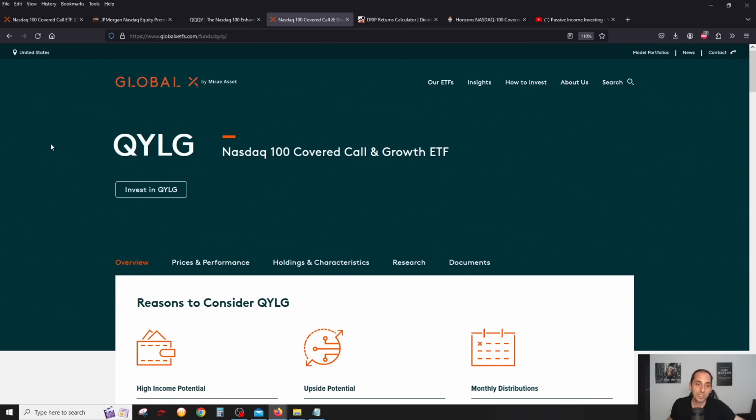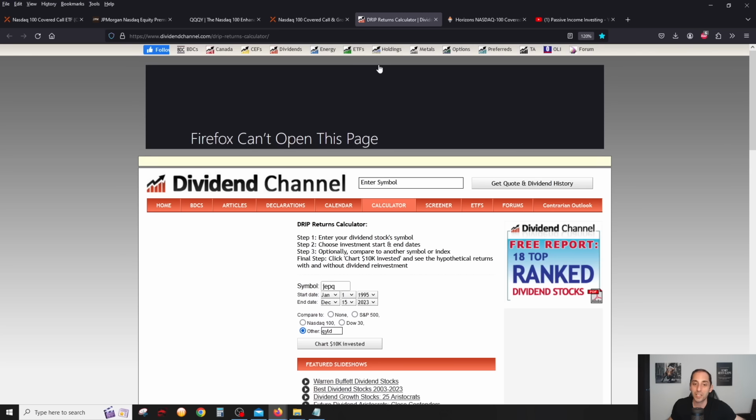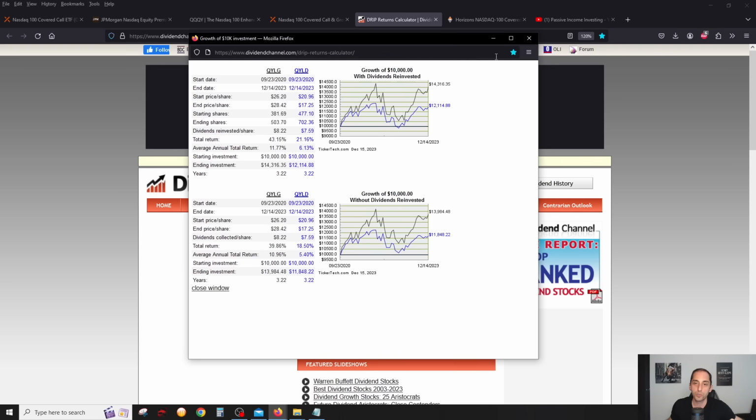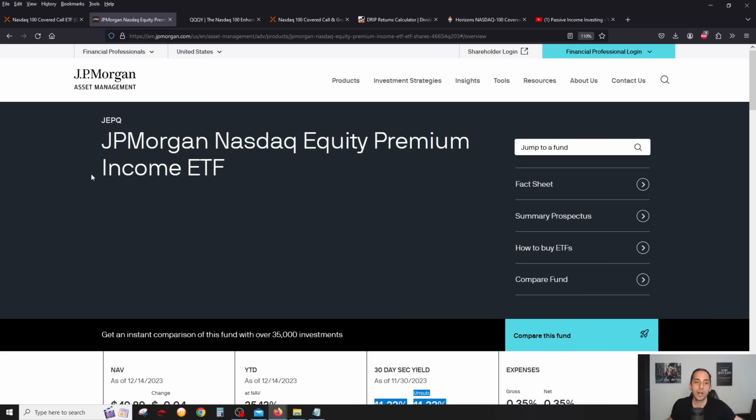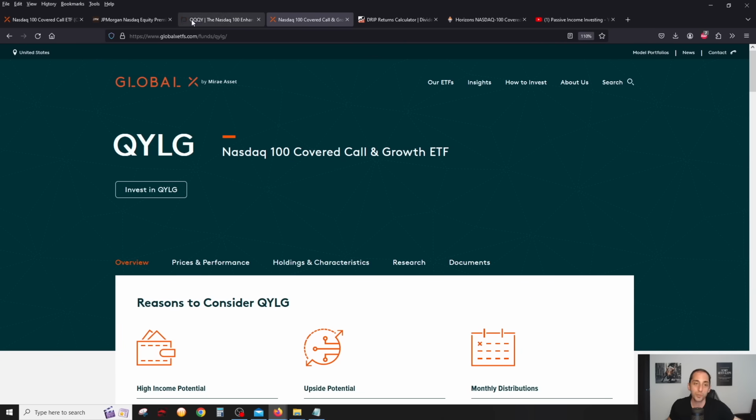So very interestingly, QYLG does the same thing, but only on half the portfolio. So it only gives up half the upside, and it's actually performing a lot better than QYLD. It makes sense, right? If you just do QYLD versus QYLG, you see QYLG is outperforming, and I just checked, you could check yourself, but it's performing a little bit less than JEPQ. JEPQ is still outperforming QYLG, but not by a lot. It's actually very, I would say, similar.